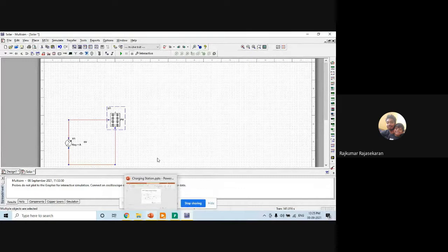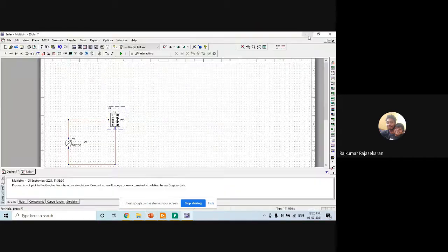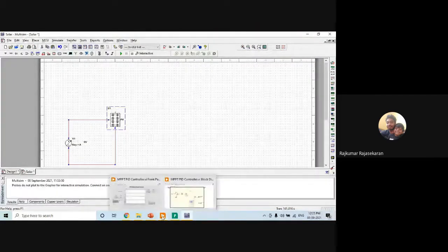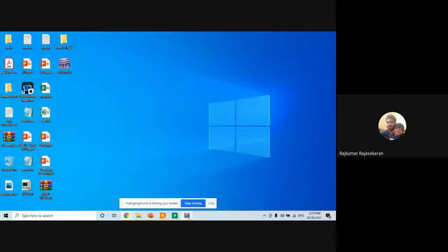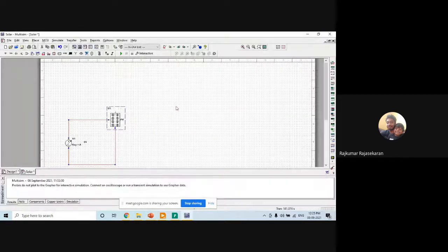Okay, so here we have done not a normal buck converter. We have done a synchronous buck converter, so that's why we have two switches. So let's see it out. So here we have it.